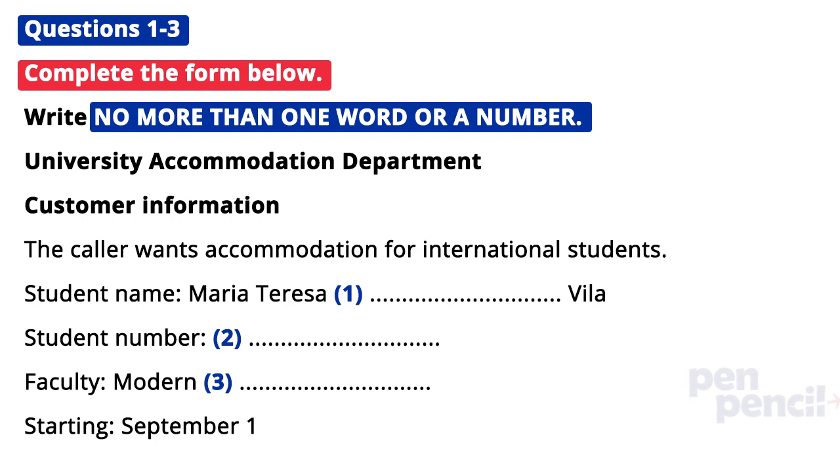Hello, accommodation department. How can I help you? Do you look after accommodation for international students? Yes, we look after accommodation for all the students. Good. I hope you can help me then. I've only just been accepted onto a postgraduate course, and I want to know if there is any accommodation available from this September. I know it's very short notice. Yes, it is rather late, but I'm sure we'll be able to find you something.